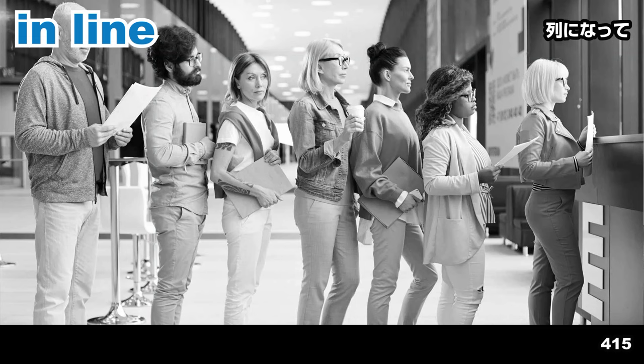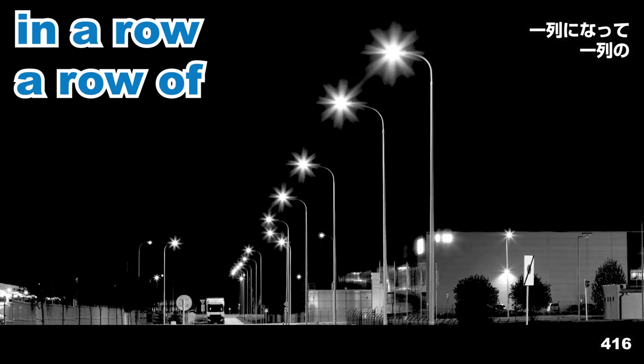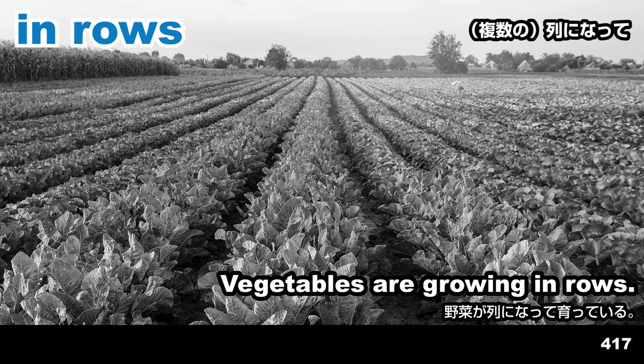In line. They're waiting in line. In a row. A row of. The streetlights are in a row. There is a row of streetlights along the road. In rows. Vegetables are growing in rows.